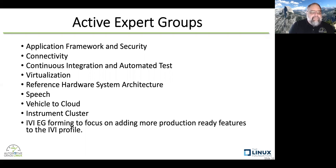The virtualization expert group is focusing on the Virtio use case, continuous integration, and automated tests. They're doing all the work with our test infrastructure, with Jenkins and Lava, and everything that's associated with that. Jan Simon's also looking at how we integrate FOSS tools, like he gave a presentation on yesterday, as well as possibly some static analysis tools into the CI loop.